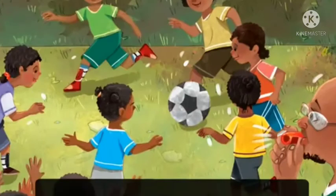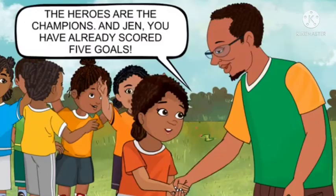And children, as per the PE teacher's instructions, the kids were playing football well. And finally, the Backstreet Heroes win the match. After winning the match, the PE teacher was encouraging all the kids and congratulating, especially Jen. He encouraged Jen like this: the heroes are the champions. And Jen, you have already scored 5 goals. So, when Jen was hearing these words, she was so happy and she had more excitement.